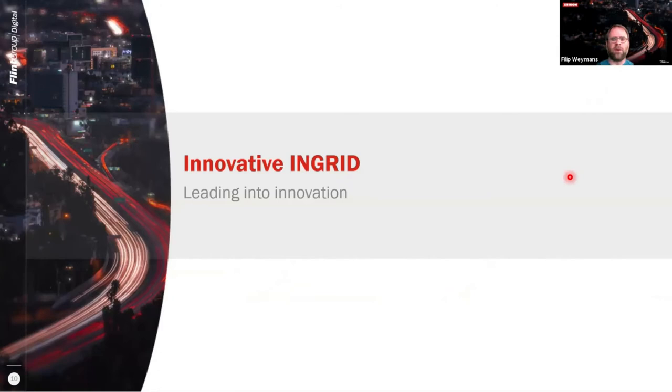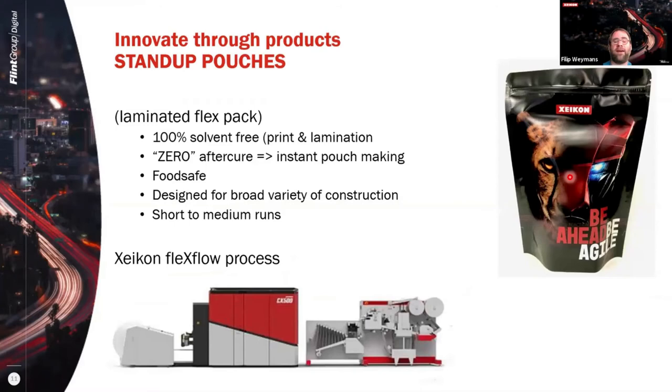What kind of innovations are possible through digital printing or through a digital transformation? You could innovate through new products that you create. An example is the recently announced pouch application, a laminated flexible packaging construction that can be converted into a pouch solution. You see the image at the bottom here, it's all related to the Flex Flow process, where you're digitally printing on a polyester layer that is coated with an EVA coating. Afterwards, you apply a water-based glue, and at the same time, inline, you're automatically laminating your solution together.